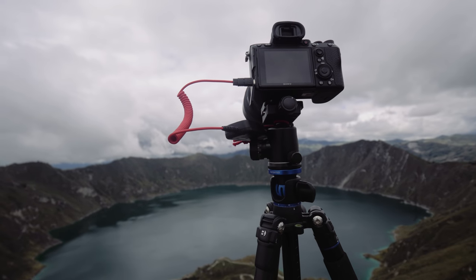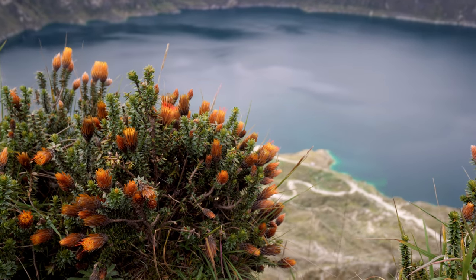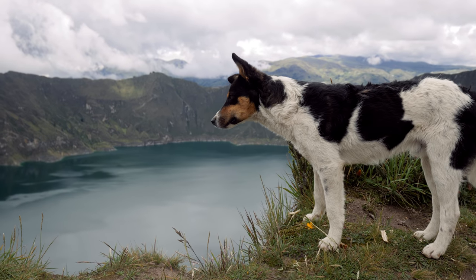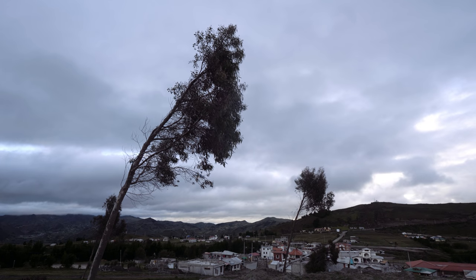I'm gonna stay here for a couple of days, and I'm right now setting up a quick time lapse, and hopefully we'll get a little bit better conditions later today or tomorrow. Quilotoa is an old volcanic crater which last had an eruption about 600 years ago. The crater is at almost 4,000 meters above the sea level and is a popular attraction for both local and foreign tourists.